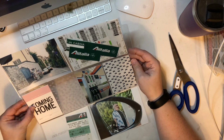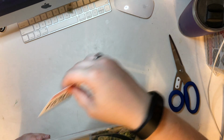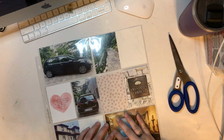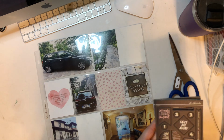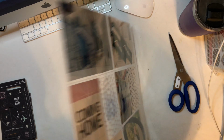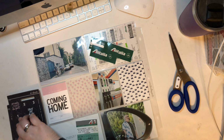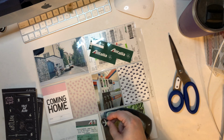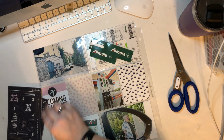So right there, I was just trying to decide if I wanted to use the coming home on the back or the front of the layout. I decided to keep it on the back. The front has a card from the Journey kit with the pink heart that has a quote about going home. And I'm considering, I apologize, I'm yawning, some chipboard pieces from the 2019 collection.